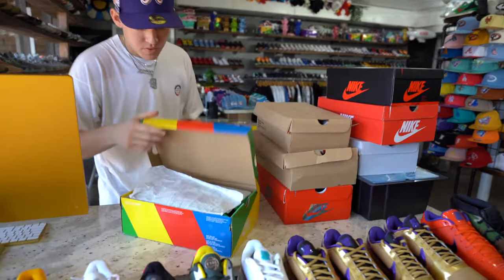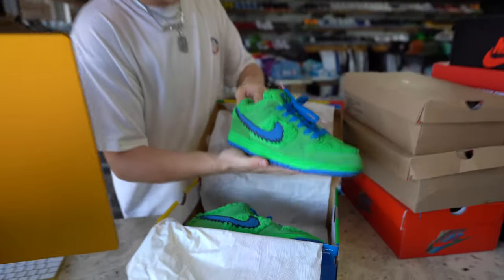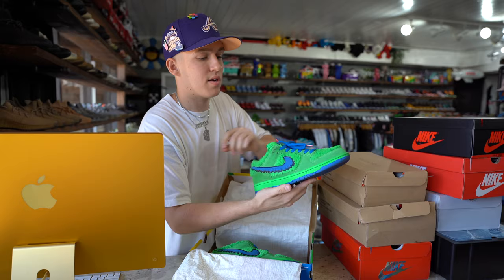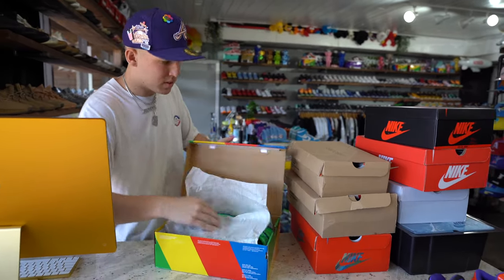Got those going out. We got a whole pair of Grateful's, size 10. These guys are used, but super clean. I'd say like at least in, maybe even a 9 out of 10. They're super clean. Been worn a couple times. We got those guys going out.